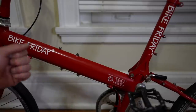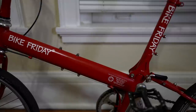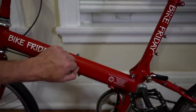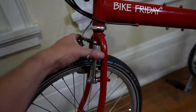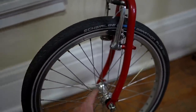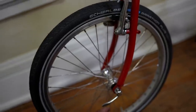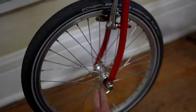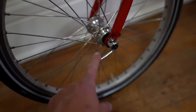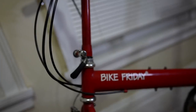Now let me show you some of the features on this bicycle. The first thing you're going to notice is that this has got a steel frame. The only other folding bike that I have that has a steel frame is the Brompton. So I like the steel frame. It has got regular style V-brakes. It's got Sunlight rims with Sachs hubs, which we will talk about here in a little bit. It's got a quick release front lever on the front here. It's got a quick release for the handlebar stem. This comes apart, which I'll show you later.